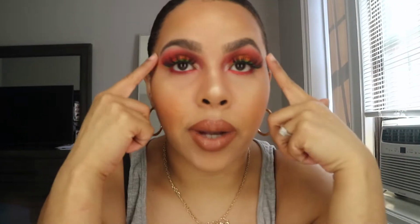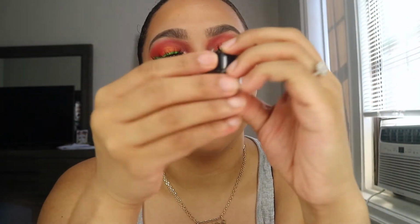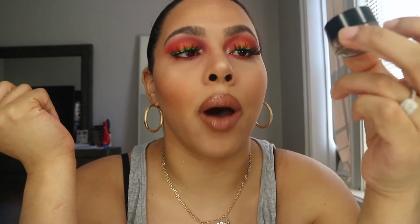I found a drugstore product that is really affordable, and this is what I have on my brows right now. It's this Milani Stay Put Brow Color. It's this one right here. My camera's about to die. Why? Let me just hurry up. I have it in the color Brunette, and it's beautiful. It's amazing. It works like a pomade, the same way as the Anastasia Beverly Hills pomade, and it's very good. It makes my brows look nice and they stay on.